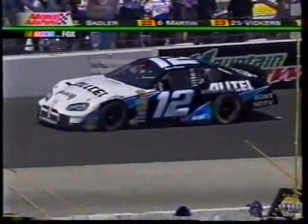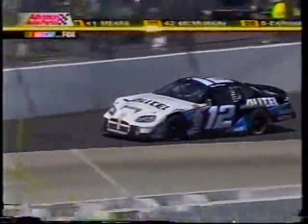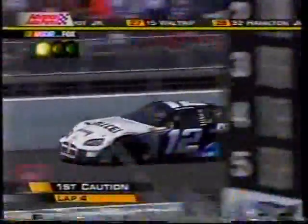And, of course, the pit road entrance is over in turn 3. Now we have a caution flag. Now Ryan Newman will get going. And now he'll probably be sitting at the end of pit road here in this short period of time.